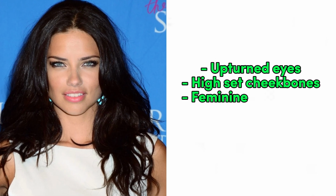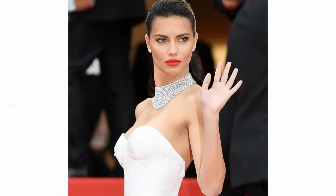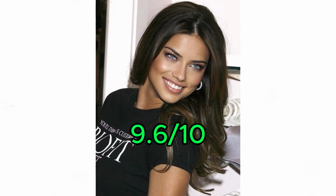Her facial dimorphism is great, with her very upturned eyes, high-set cheekbones, feminine face shape, dainty nose, and overall soft features. To be very nitpicky, her jaw can occasionally look a bit strong from the front, and her smile, although extremely beautiful, does have a slight amount of gum exposure. She scores a 9.6 out of 10 for dimorphism.